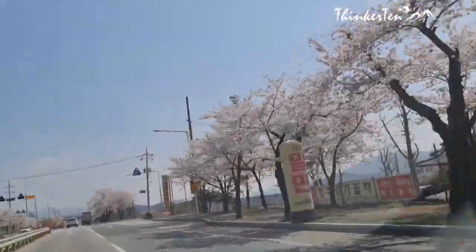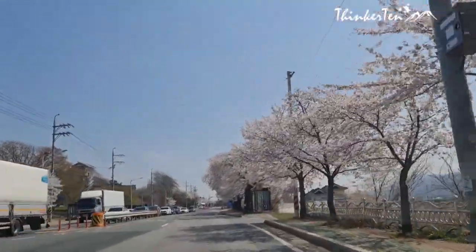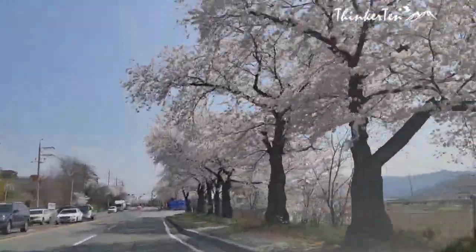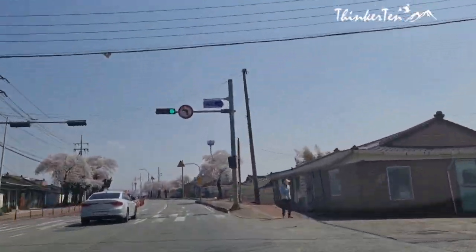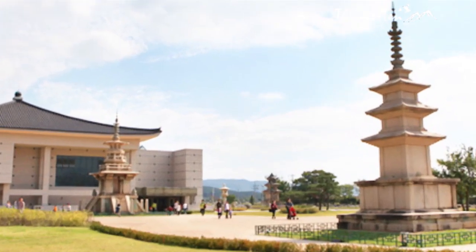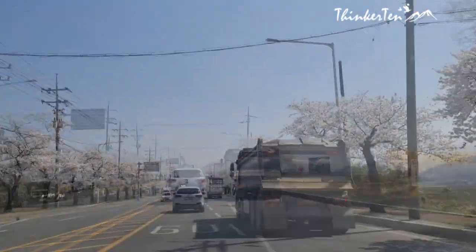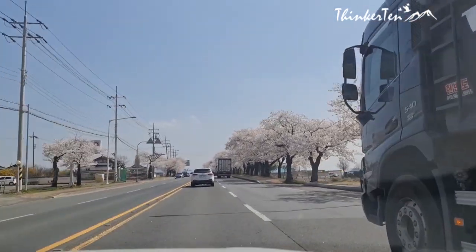The blossoms typically bloom in late March or early April, and their delicate pink and white petals are a sight to behold. In Gyeongju, the cherry blossom trees can be found in various locations, such as parks, along roadsides, and near historical sites. Some of the most popular places to view the cherry blossoms in Gyeongju include Bomun Lake, the Wolji Pond, and the Gyeongju National Museum. The cherry blossoms are highly anticipated by locals and tourists alike, and many people plan trips to Gyeongju specifically to see the blossoms in full bloom.